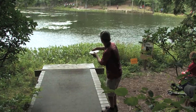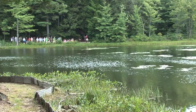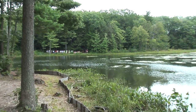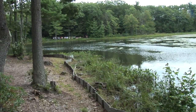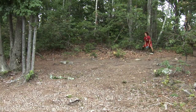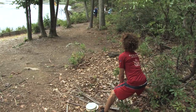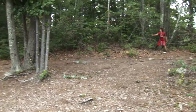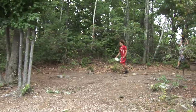Steve Brinster, trying to get back on track. Oh, that's coming in. Oh, a little early. And, ooh, that's out of bounds. Just caught a branch there before it came in. He's going to have to rethrow it from there. Now, Nico, look at how scary this putt is. Barely see the basket. OB behind it. No, he's out of control. Unbelievable putt. Nico, way to go.